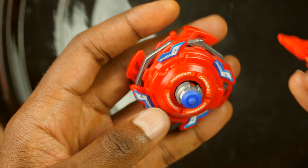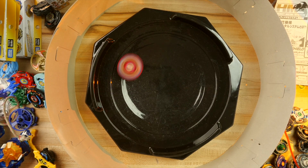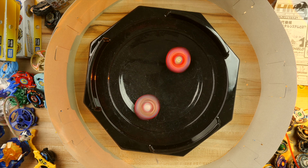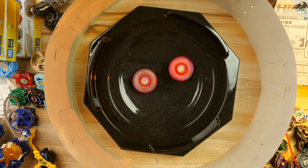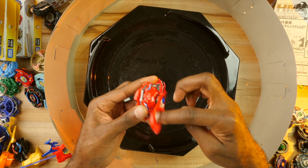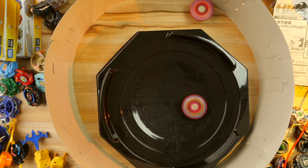Okay, now let's do some Dragoon. So we're gonna wind up its engine gear, and we're gonna put it up against Siggers, who's also an engine gear. Ooh, big hit. Ooh, Dragoon lost. Oh wow, huge hit, and Dragoon just got destroyed. KO'd immediately.